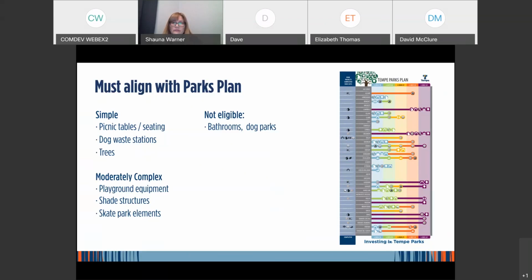And to look at the slide itself, some simple projects are such things as picnic tables and seating, which would be benches, dog waste stations, trash receptacles, and trees, which would go through myself and also our urban forester, Richard Atkins. Some more complex projects are things like playground equipment, which typically has to be like for like. Shade structures, as mentioned, may or may not need lighting, and that possibly has to be submitted to development services to check if lighting is needed. If lighting is needed, then additional professional services would be needed. And then skate park elements, and some non-eligible things such as bathrooms and dog parks.